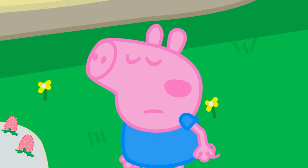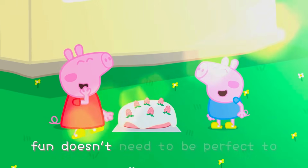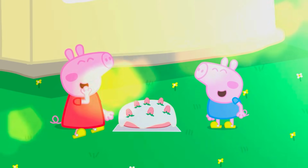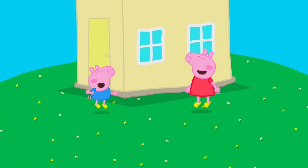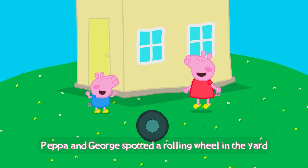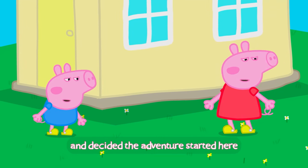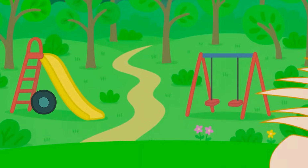Peppa tries to save the cake, but the sunshine doesn't cooperate. Even though it's no longer perfect, the cake still looks delicious. Peppa and George learn that sometimes fun doesn't need to be perfect to be sweet.